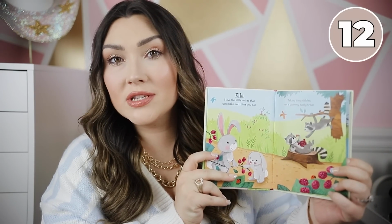It was super cheap. I mean, to get something super personalized like this, literally just from Target, shipped straight to your door, why not? And it's actually a cute little children's book as well.